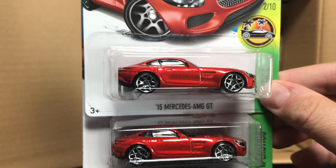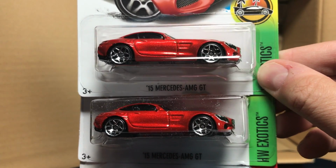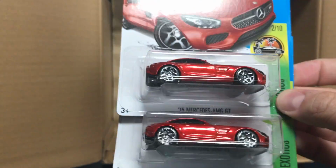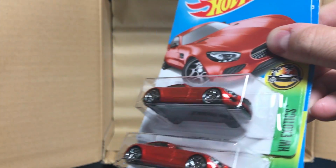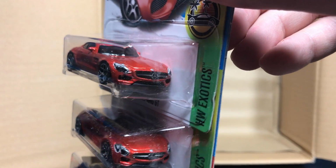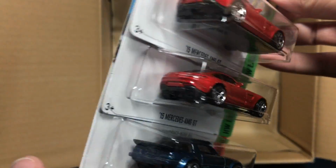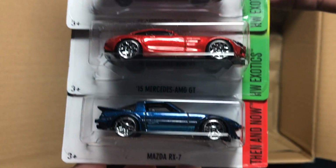And I know if you designed it, you're going to want to see it look good when it comes out of the line. All right, same thing with this one. You want to see a nice looking grille. There's the recolor of the Mercedes AMG GT. That grille looks good. The lights are a little big, again, like on the yellow one, but not terrible. And then, of course, it has the rear detail. Those are nice. So 2 of those, and then another RX-7. That's your first half of the case.